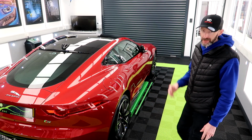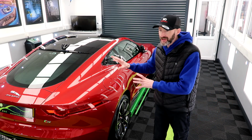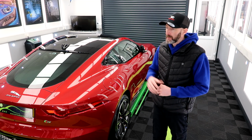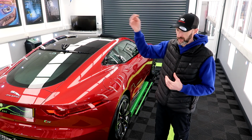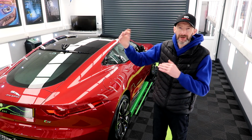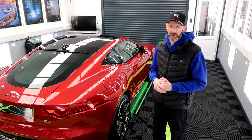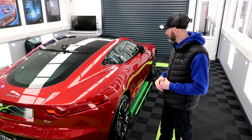Oh, another one that I am super happy with. These Jags, they're really nice to work on. The paint is medium to soft, what I would say. It's not BMW hard, it's not Ford. It's medium to soft hardness. So it's really nice to work on. So a single stage on this one was enough to clear up all the marring and leave it looking so good.